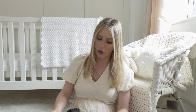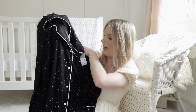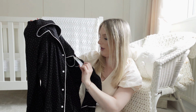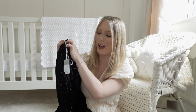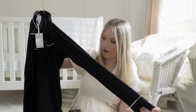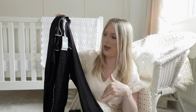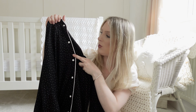Again, on my recent Primark haul, I just bought a dark spotted nightdress. This was £12, and actually it feels so soft. Like, it genuinely feels so soft. Now it is long sleeved, but it's not too long in the length, and as you can see it has the buttons, which is great if I do decide to breastfeed.